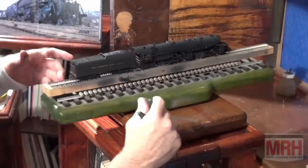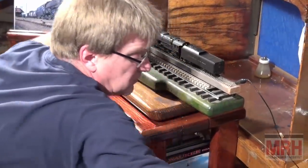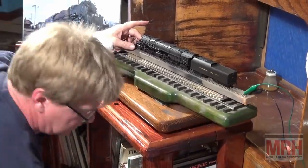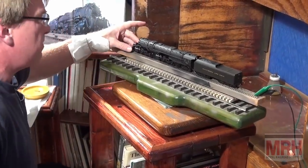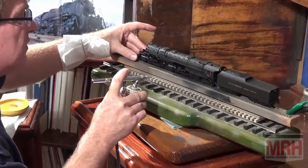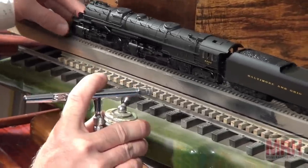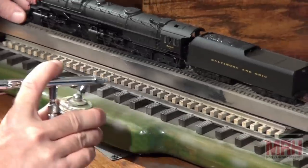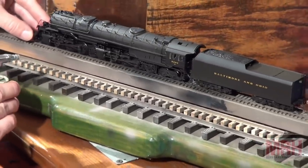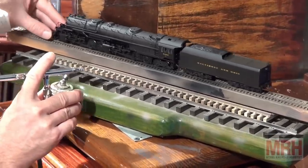Now I'm going to do this to the other side of the locomotive, same way. Third to second driver back, trailing truck and right up the tender with your sand dust mixture. Second driver back is where it accumulates on the wheels.